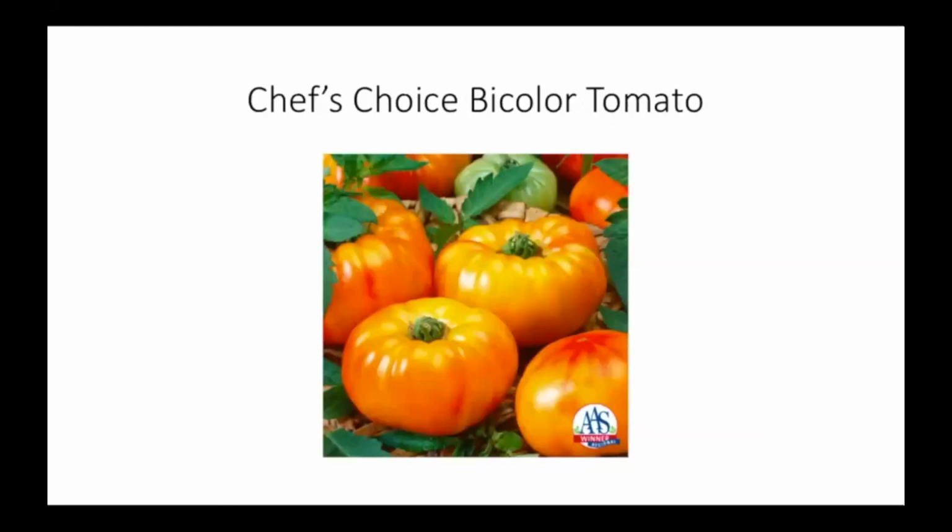Here's another new tomato. This is now from Seeds and Such, called Chef's Choice BiColor Tomato. This is a 2020 AAS award winner. 10 to 12 ounce fruit, golden yellow flesh, and the fruits are kissed with pinkish poppy stripes. Superbly sweet flavor. When it says it's an award winner, that means it's got a lot of testing done in a lot of sites around the country. So when it gets that kind of a label to it, you know it's been very well tested and does well in a variety of locations.